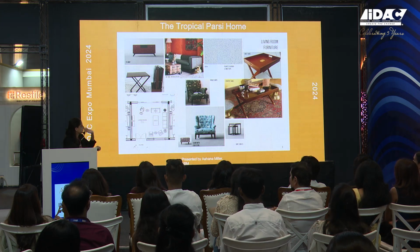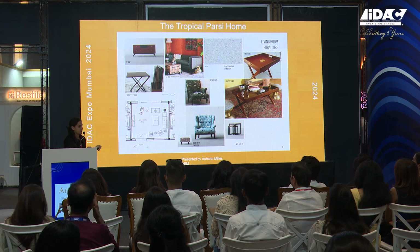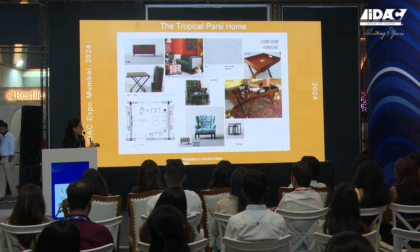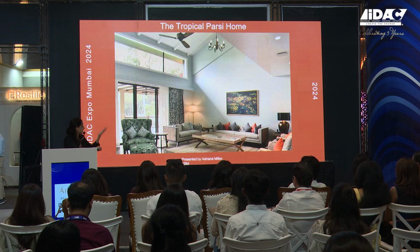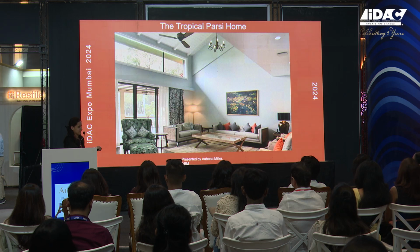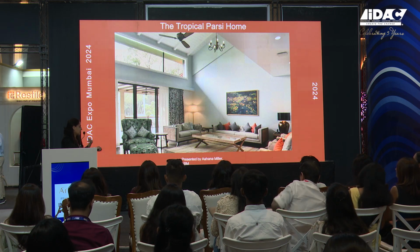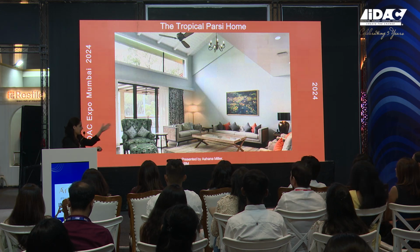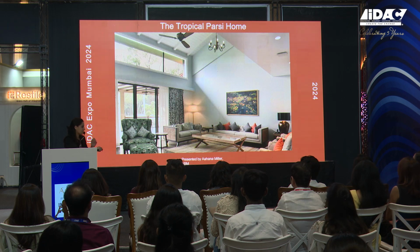We sourced. We went to some of the antique shops, went to Gulmohar Lane. We didn't know how it was going to come together in the end, but I think that was the fun of it. So yeah, this is, I guess, very, very close to that sketch Revit model that we had shared. And though this is only the living room, we had different themes for all the rooms coming together for their tropical Parsi home.